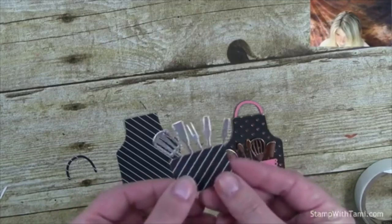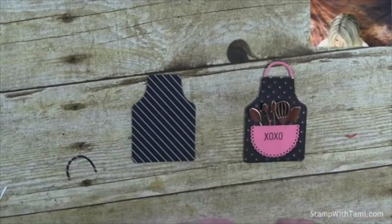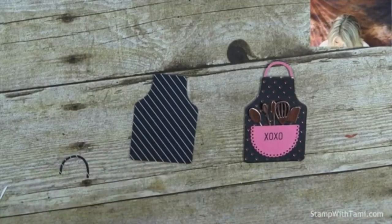All right, so we've got our little utensils inside the pocket. It does sound like a song, doesn't it, Karen? Totally agreed with you there. I could make one up. Apron of Love. Maybe not.